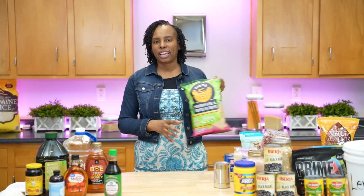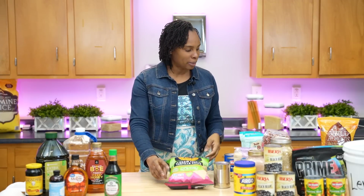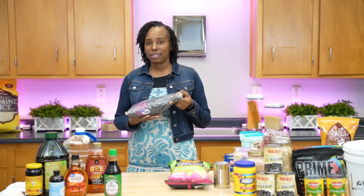Things that are easy to store. When we consider storage, the biggest enemy of any survival pantry is space. Think about this bag of potato chips. Most of you will gravitate towards a bag of potato chips versus a bag of beans, right? Now, the bag of beans will be best for your survival pantry. Why? It's easy to store. It's more calorie dense. It gives you a lot of nutrition.